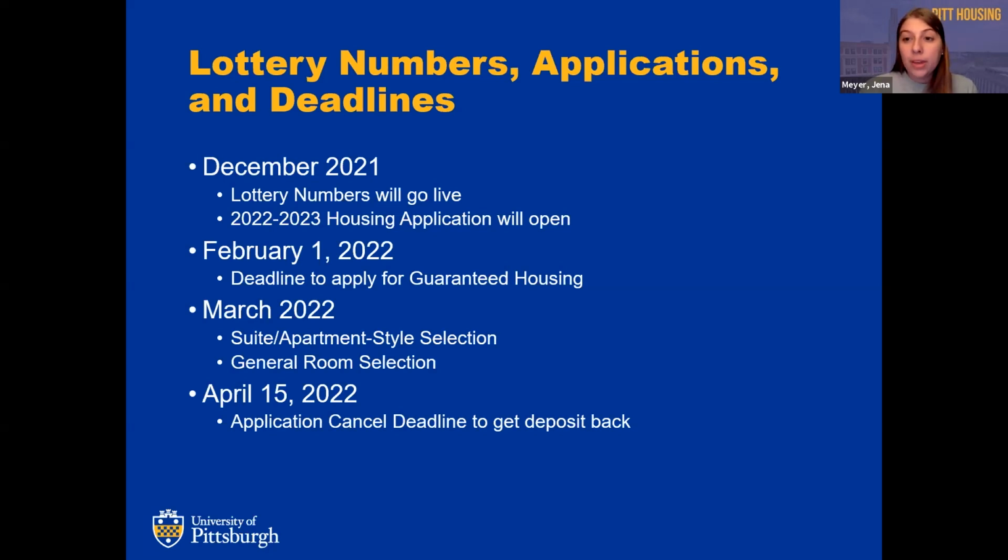So I will be going into more depth about lottery numbers and the suite bid process. These are just a broad overview of what the timeline looks like for an on-campus student.